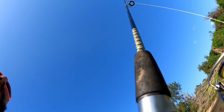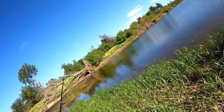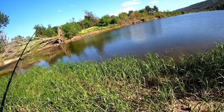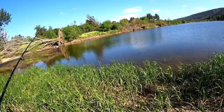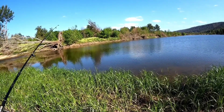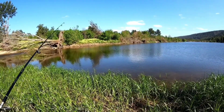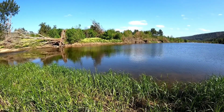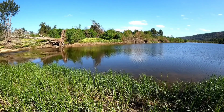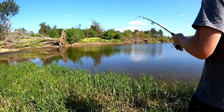I haven't even had time to set up the camera, and the rod went crazy, but I think we've lost it, unfortunately. The rod almost ripped itself straight out of the ground. Still going to check if the fish is there. It might be. No, the line's still pulling, the fish is still on. Hopefully we don't lose it while I'm setting up this camera. Okay, it's still there. Not sure if it's a carp or what it is.